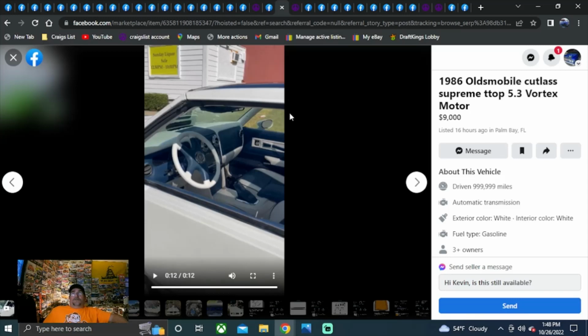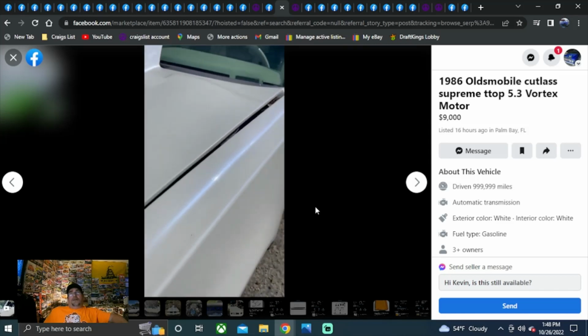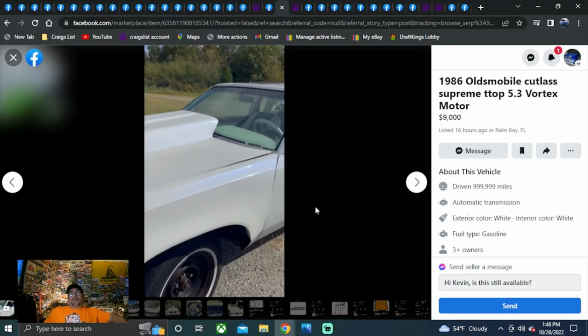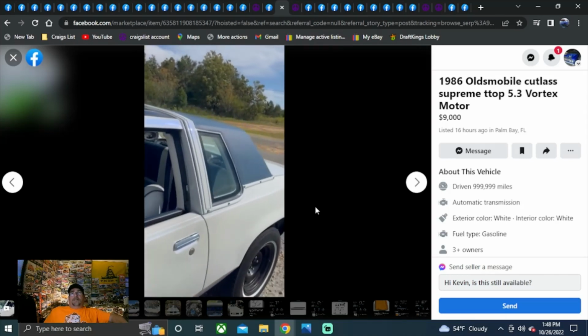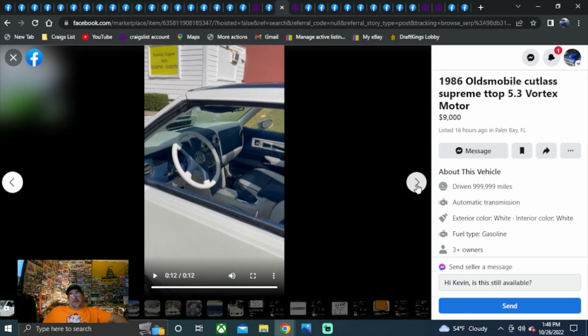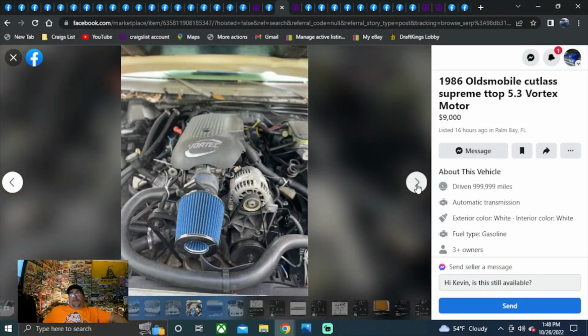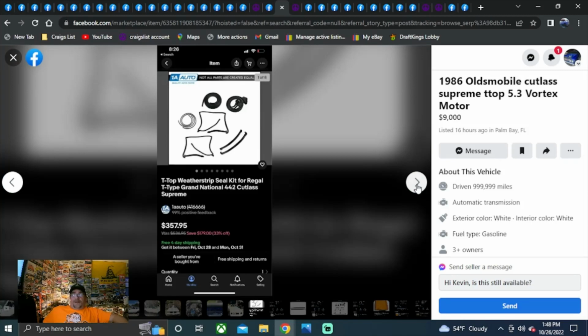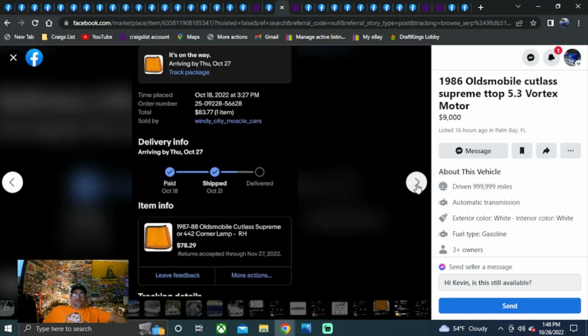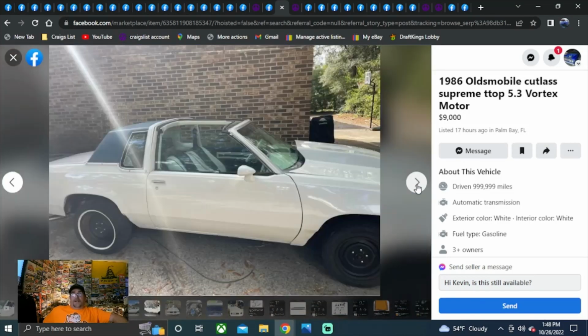On to another one. It's going to be an 86 Oldsmobile Cutlass Supreme T-top, 5.3 Vortec motor. So it's another LS deal. Got some pearl in the paint. Didn't really see the pearl till we saw the video. Gotta dig that. It's like they kept their wheels off of it. Look at all that interior work that's been done in that one. T-top. Yep, there you go. 9 grand. So it looks like it needed wheels. 9 grand, bring your own rims.